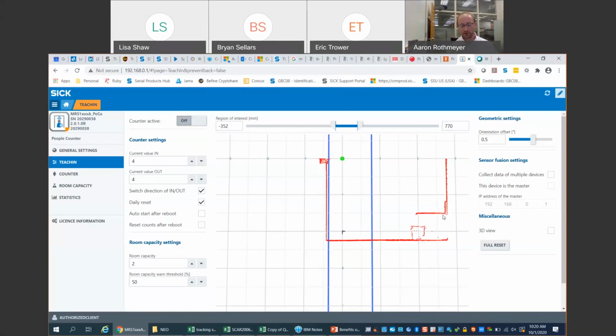Configuring this thing is super simple. All we have to do really is tell it where the doorway is. That's pretty much it. So these blue bars on either side are indicating my current settings for the doorway. I can drag them and they'll move. If I've got a super wide doorway, I can drag this thing all the way out to the edge.